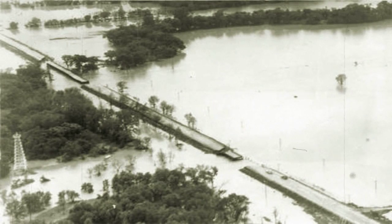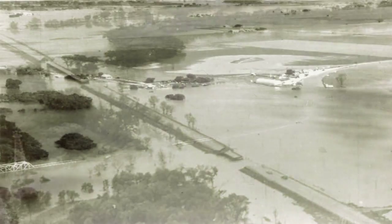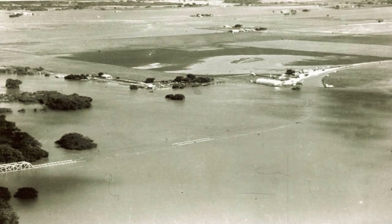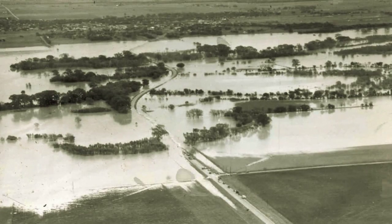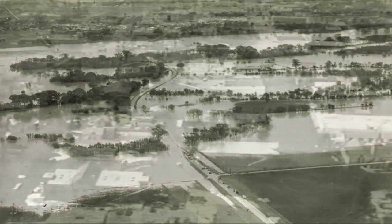There's also the talk about one family that was riding on their house. They hadn't gotten out quickly enough. Their house was dislodged and moving down the river, and then when it struck a bridge, it was demolished, and all 5 members of that family lost their lives.